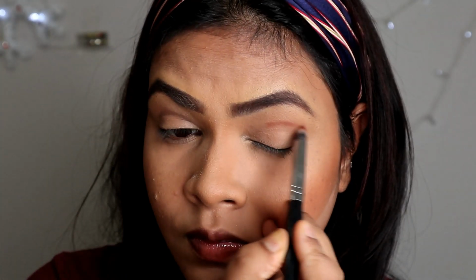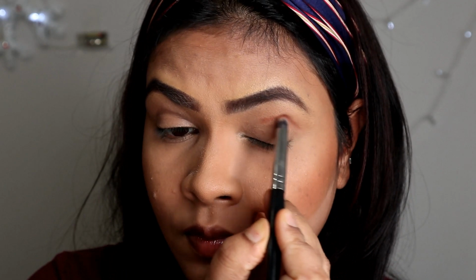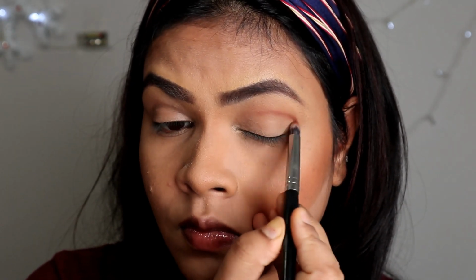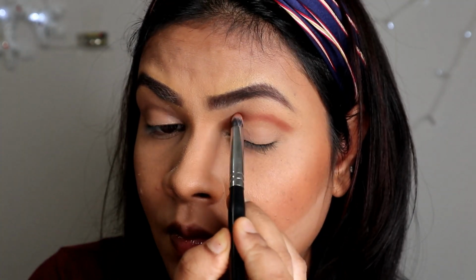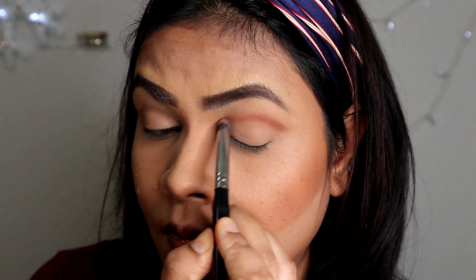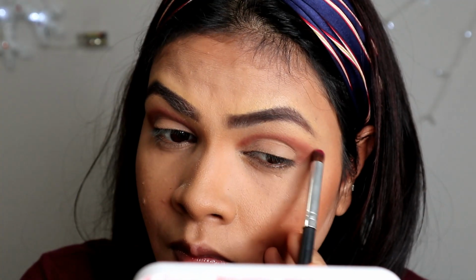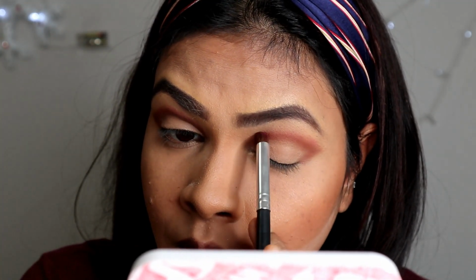For eyes, I'm using this palette from Juvia's Place. This is called the Masquerade palette, and I'm taking the chocolate brown shade from the palette and placing it on my crease. And I'm using a pencil brush here and defining my crease first. And then I'll be taking different eyeshadows from the Jawbreaker palette from Jeffree Star.